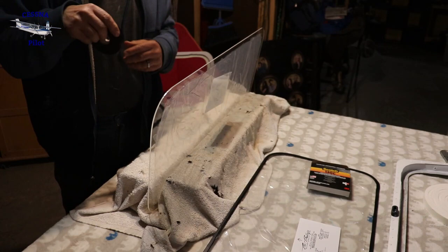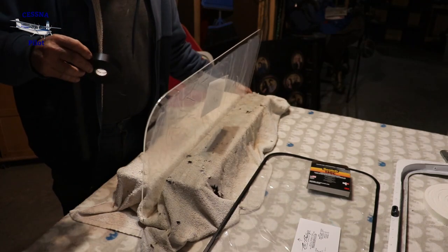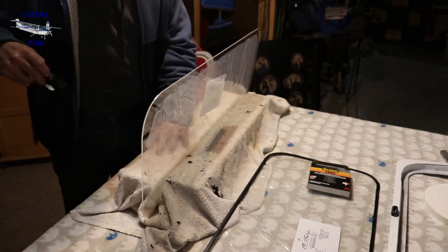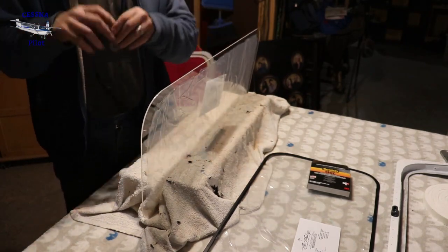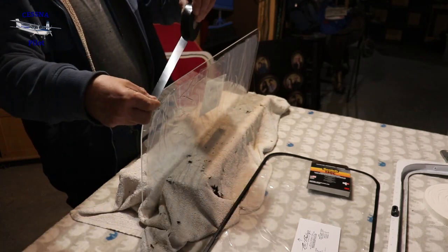Let me start. Trying to get this camera so you guys can see this. I just have this in between two boards just to hold it up, and I've got an old towel just so I don't scratch it. But this just goes on.